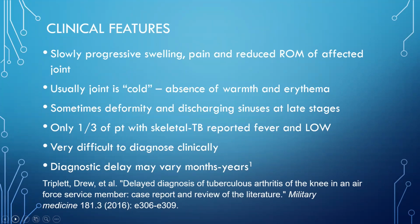Only one third of these patients with skeletal TB report fever and loss of weight, which are the classical symptoms of TB. So it is very difficult to diagnose clinically. The diagnostic delay may be due to the physician's factors as well as the patient's factors.